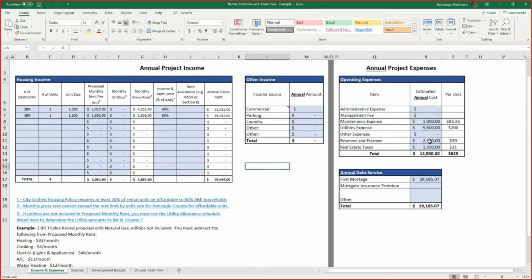They estimated about $50 a month per unit in escrows to replacement reserves and other things like that. And then real estate taxes about $1,500 a year or $31 a month per unit. So they figured that their annual projected cost for operating was about $14,500. Again, these are not hard and fast numbers. You would be able to come up with your own numbers. Their annual debt service, and we'll go to that page next, they figured to be about $29,185 a year.